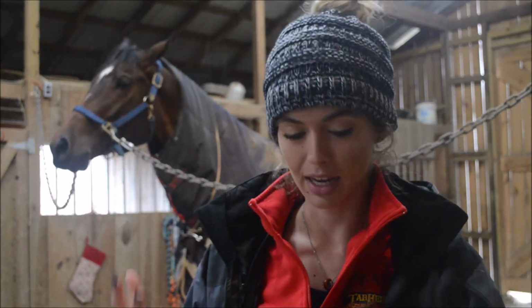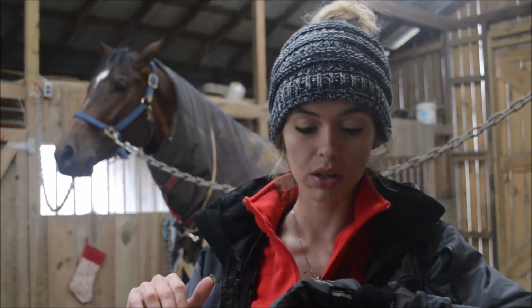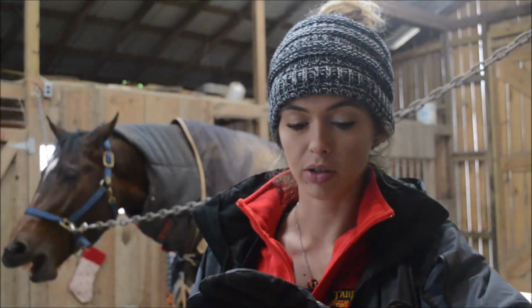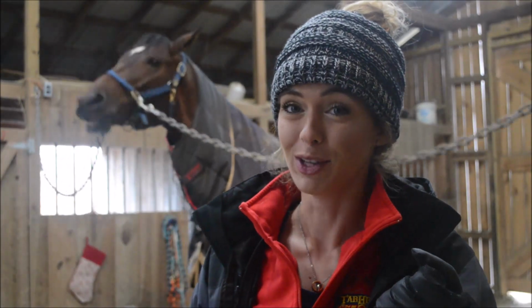So basically my routine, I have one glove on. Also, these gloves are awesome. They're by SSG. There's like 10 below gloves. I don't know. Someone got them for me, and they're really nice, and I really appreciate it.